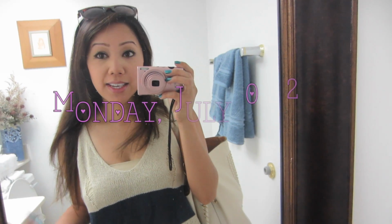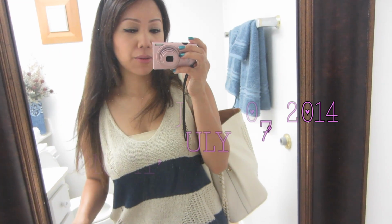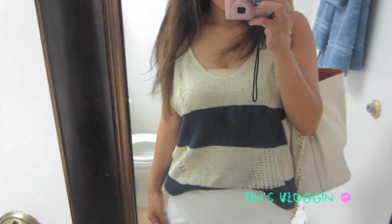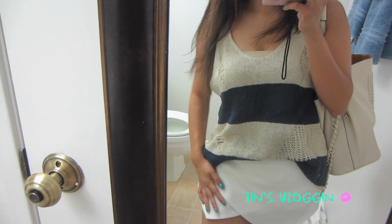Alright guys, good morning. It is Monday after 4th of July, so it's like a rocky start getting back on the wagon for work. So this morning I decided to wear just this tank top. It has all these distressed cutouts, which I like. And then I just paired it with this skort right here. It's just a skort from Forever 21. I'm wearing my Just Fab bag, and I'm just gonna throw on some sandals. And that's my outfit for today.